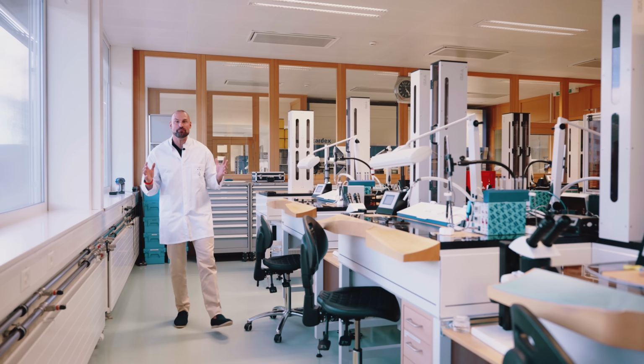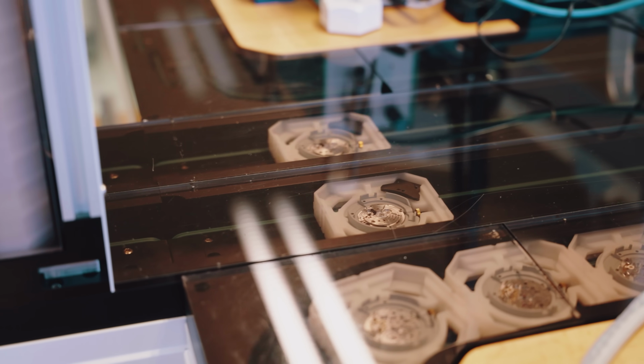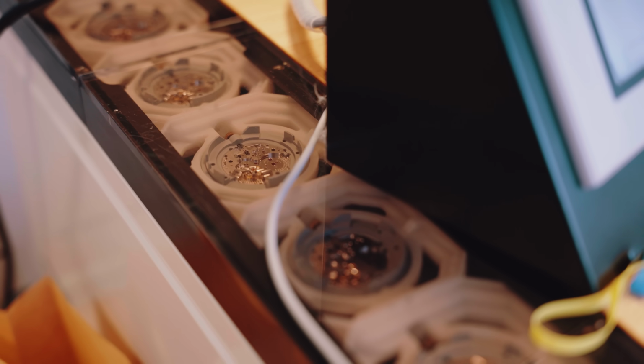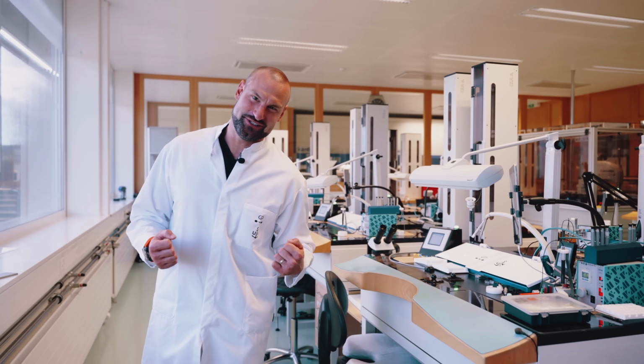This is the assembly room. They are actually put together right here at these desks. There are these amazing movements running through the desk here. This gentleman or lady has a lot of work to do tomorrow. There's a lot of movements there, and you can see them all moving through here. It's like Yo! Sushi for watch movements.